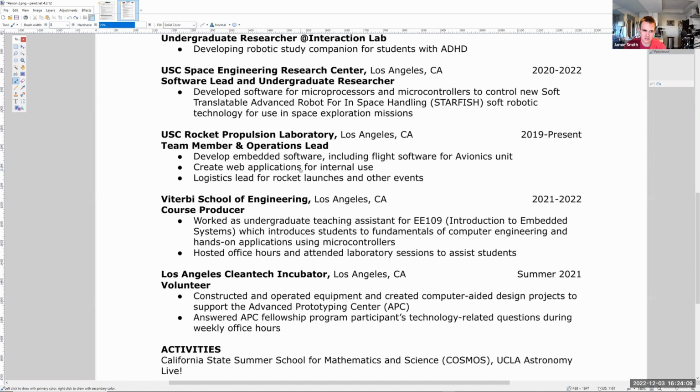Web applications using what tools? I think it was React.js that was used for the ordering system. Was it a Discord bot? I want to hear more details. Logistics lead, like how many people did you handle logistics for, or how much stuff? Did you get 100 people out there to the desert? What sort of stuff have you done?